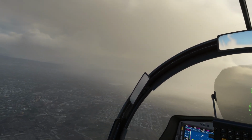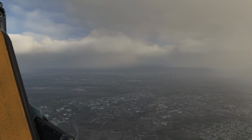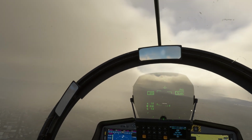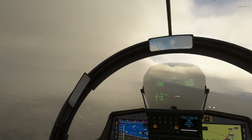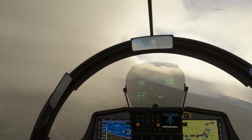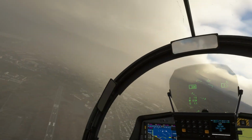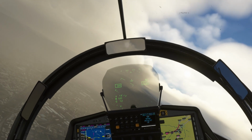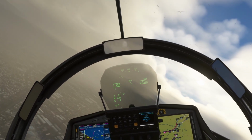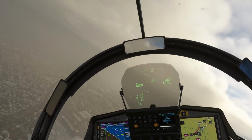MiGMan 007, wind 304 at 6, clear to land runway 27. Mike India Golf, copy. Clear to land runway 27, MiGMan 007. Okay. And there's another airport here, I forgot about that. We'll check that one out later.